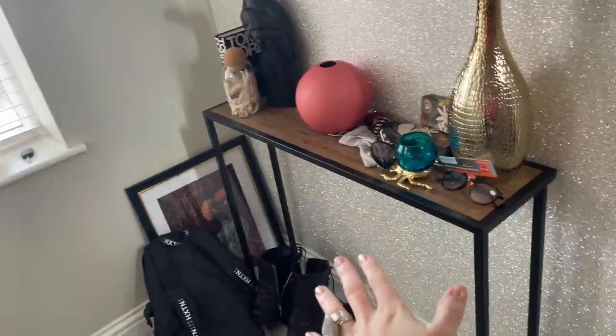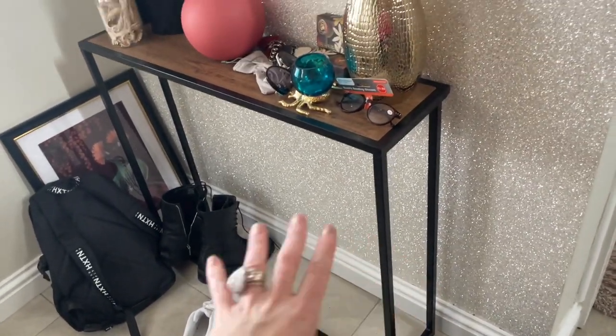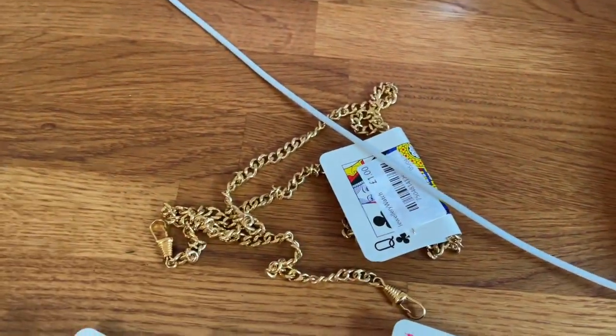Perfect, because it's a very small space, so it's perfect just to put your keys and stuff on when you come in the door, and then we keep putting our shoes and stuff underneath it. Ooh, what did we buy this morning?